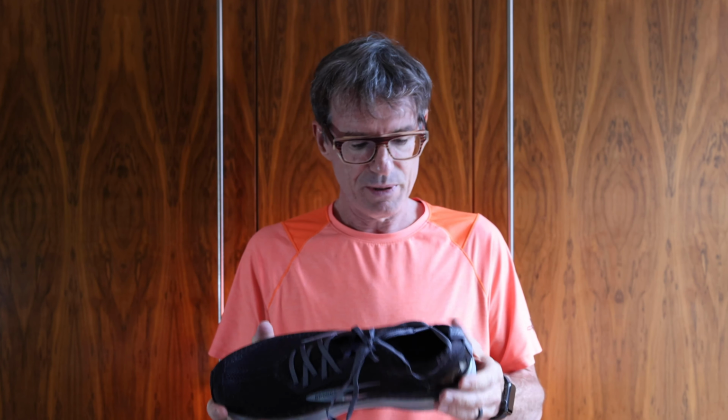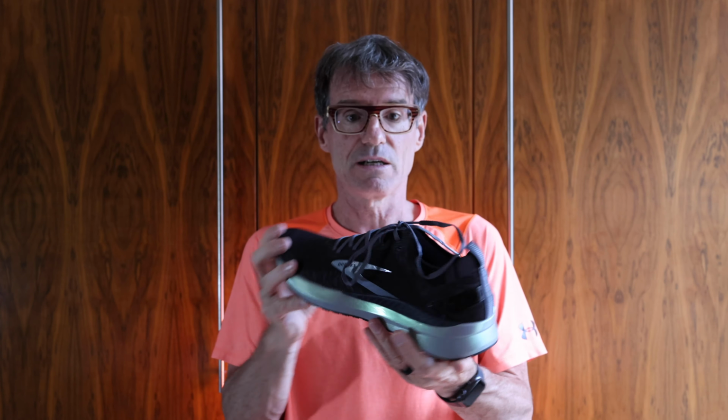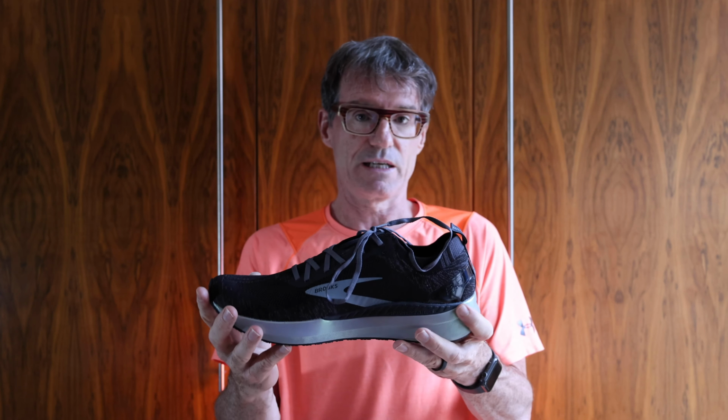But I like the shoe. On initial impressions, it was only available in this color, but I like it and I'm going to try it out. And then I'll compare these two together, and then I'll compare it to the other shoe that was recommended.